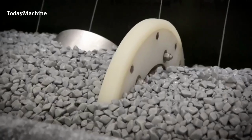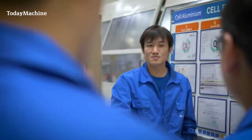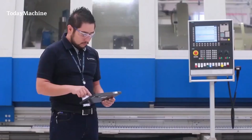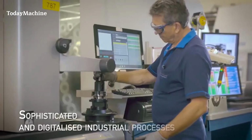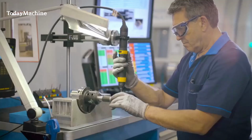Sophisticated and digitalized industrial processes are then employed for manufacturing the landing gear components. Computer numerical control (CNC) machines are used to shape and form the various parts with utmost precision and accuracy.